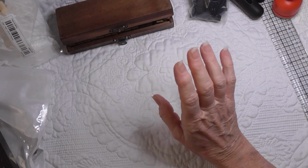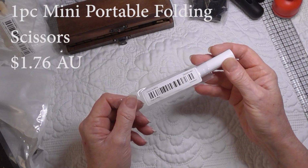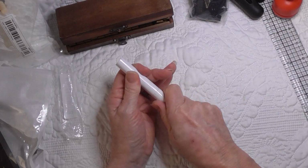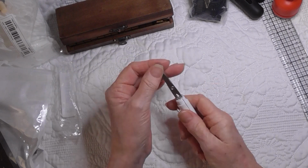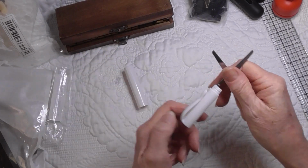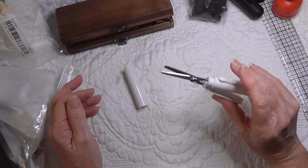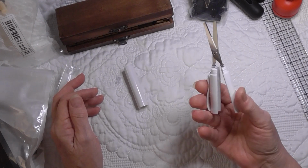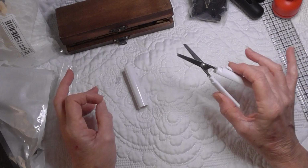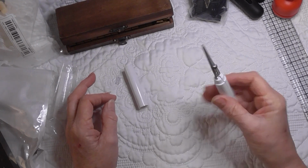The next thing I got was this. Look at this. And this is in elegant white. And this is a pair of scissors. Look at this. Like magic. So it's just a little handy pair of scissors to keep in your handbag, or if you like to go out and about and draw or journal or create, just a handy little pair of scissors.